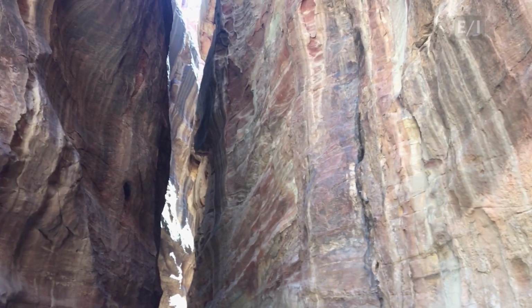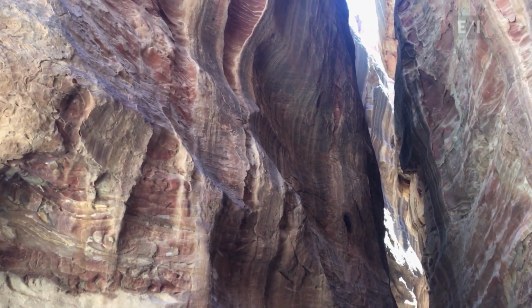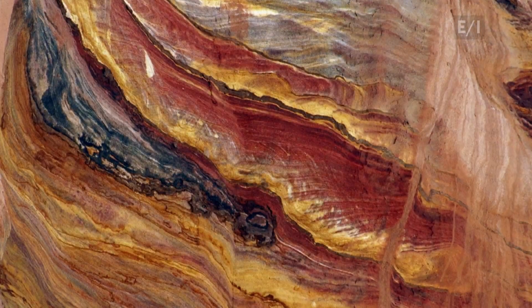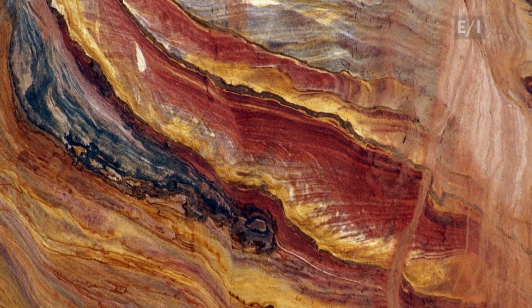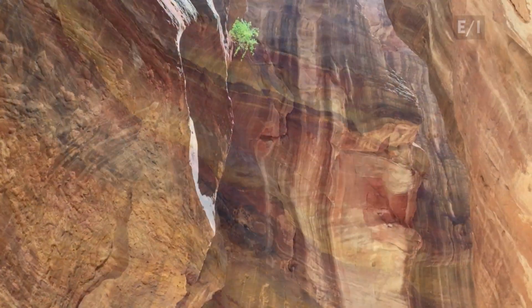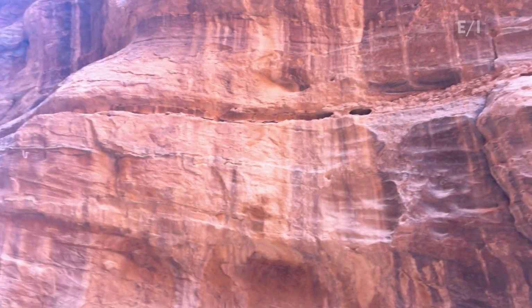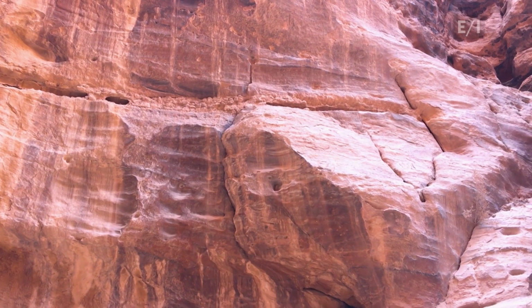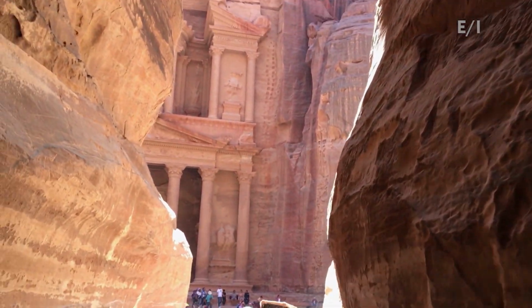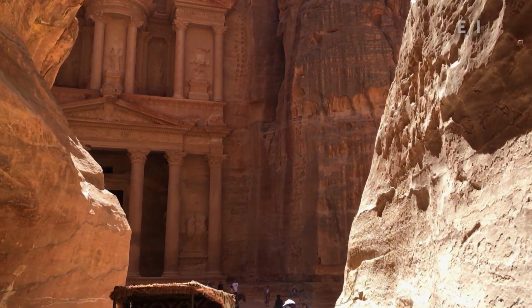If you look closely, you can see different colors. That's because of the different minerals in the sandstone. Red indicates the presence of iron, manganese shows up as purple, and so on. When you stand back and take in all the colors together, they seem to meld into a pinkish hue. That's why Petra is also called the Rose City. As you near the end of the Siq, you get a glimpse of Petra's most famous structure.